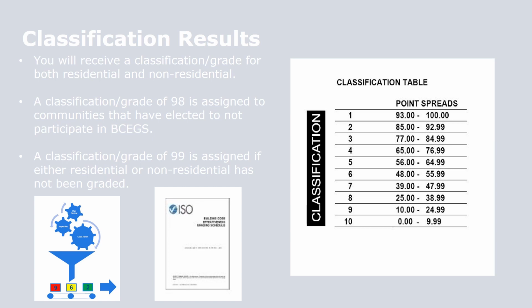The survey point system is 0 to 100 points for residential and 0 to 100 points for non-residential. You'll receive a separate classification or grade for residential and non-residential. When point scores are assigned, a grade or classification of 1 to 10 is earned based on the point score. The highest point range earns a classification of 1, the best ranking in the BCEGS survey.